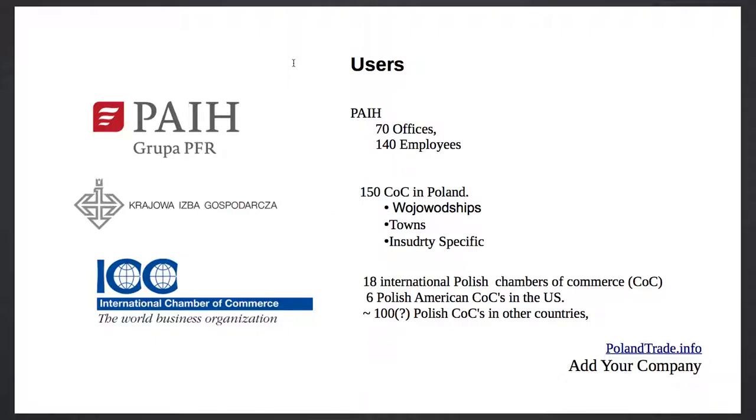Who are the users of this information? Well, first of all, PIH. They are opening 70 offices and hiring 140 employees around the world. And each of those employees will be talking to, I don't know, 5 or 10 people every day, all of whom would like to know about Polish companies and services organized by industrial sector.